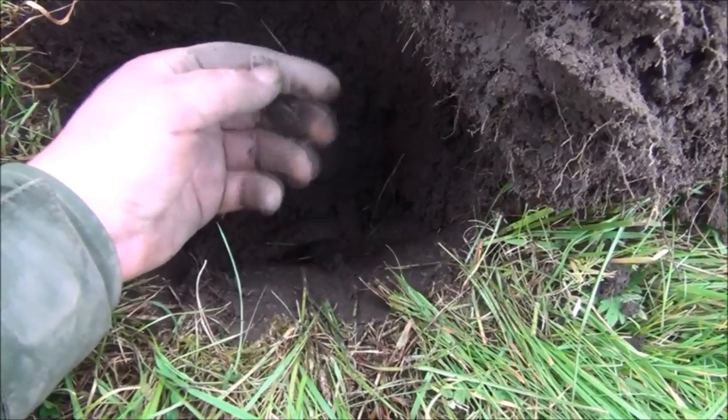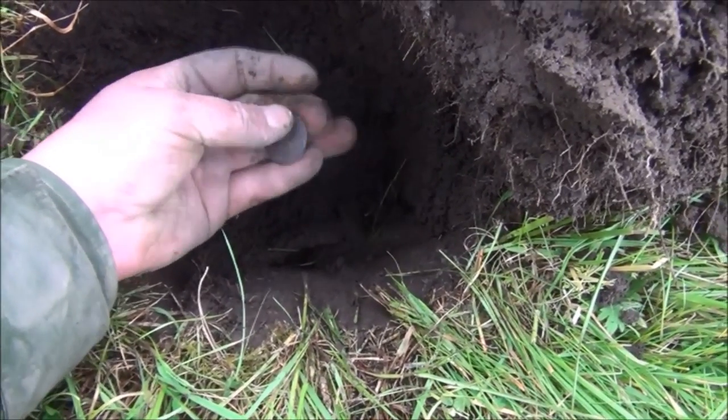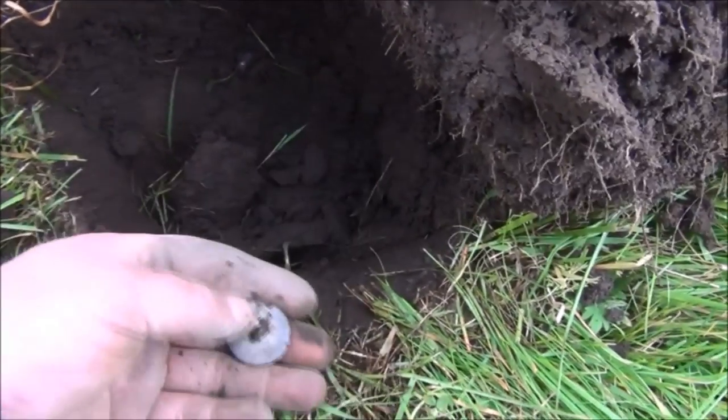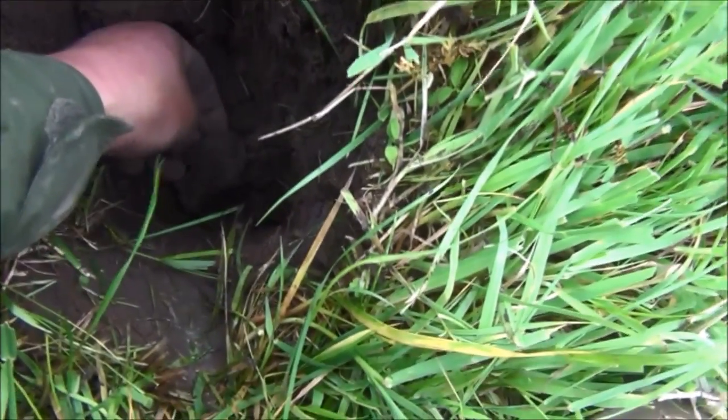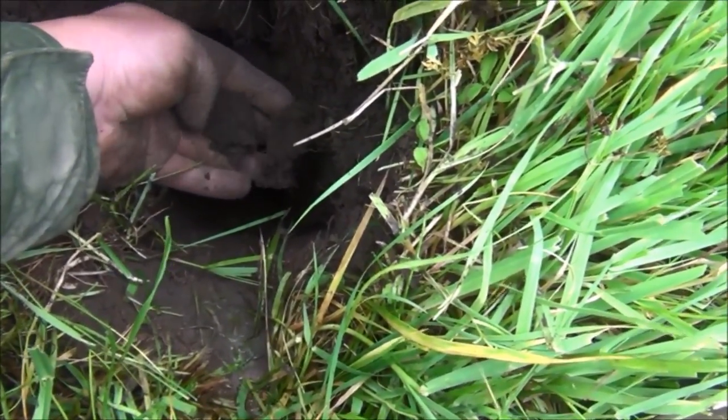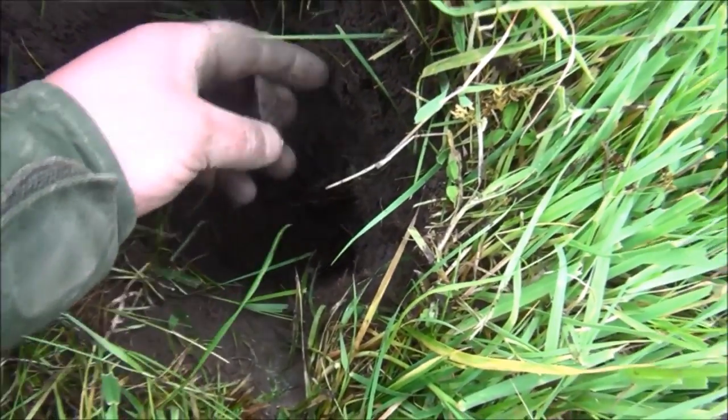That's a button. You can feel it on the back there. Nice shiny button. Down about 7-8 inches. It's quite a deep one. Seems to be a good 9-10 inches down.